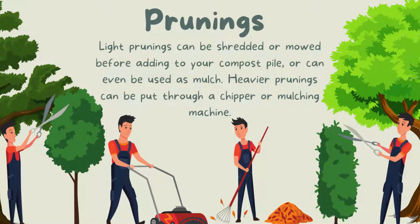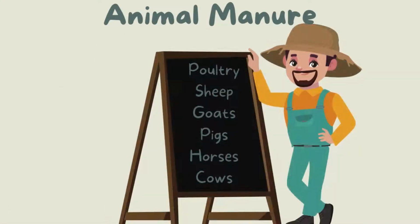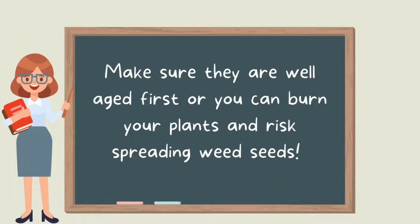Light prunings can be shredded or mowed before adding to your compost pile or can even be used as a mulch. Heavier prunings can be put through a chipper or a mulching machine. Another type of natural fertilizer is good old animal manure, including poultry, sheep, goats, pigs, horses, and cows. Just make sure they are well aged first, or you can burn your plants and risk spreading weed seeds.